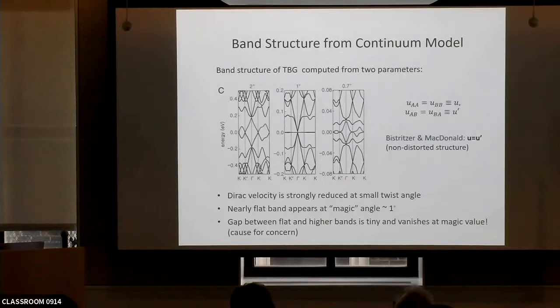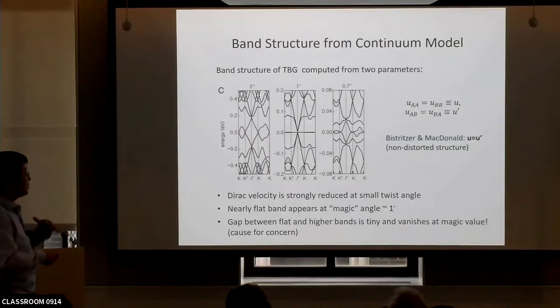Using this so-called continuum model, relying on only two parameters, the tunneling between the same sublattice or between two different sublattices, which we call U and U prime, the band structure of twisted bilayer graphene can be computed. Although the unit cell is huge, consisting of 10,000 atoms, the band structure can be computed with just these two parameters. It's quite amazing. In this beautiful work by MacDonald, they used one further simplification, choosing U equal to U prime. This applies to the so-called non-distorted structure, when the two graphene layers are perfectly hexagonal and just rotated relative to each other.